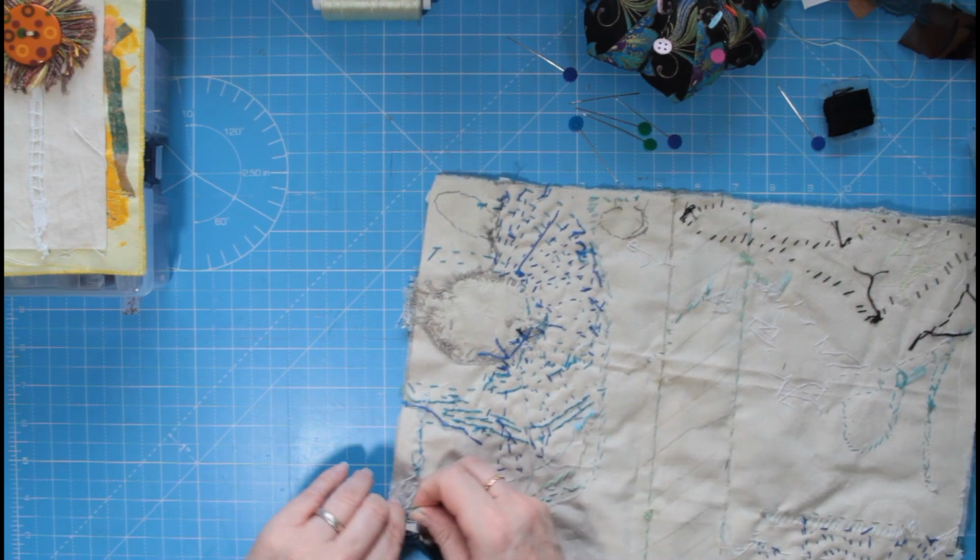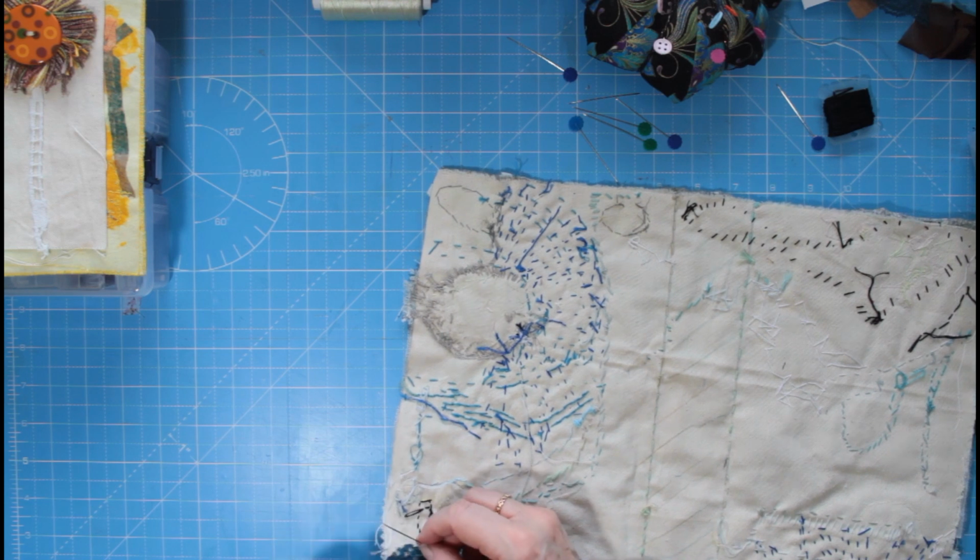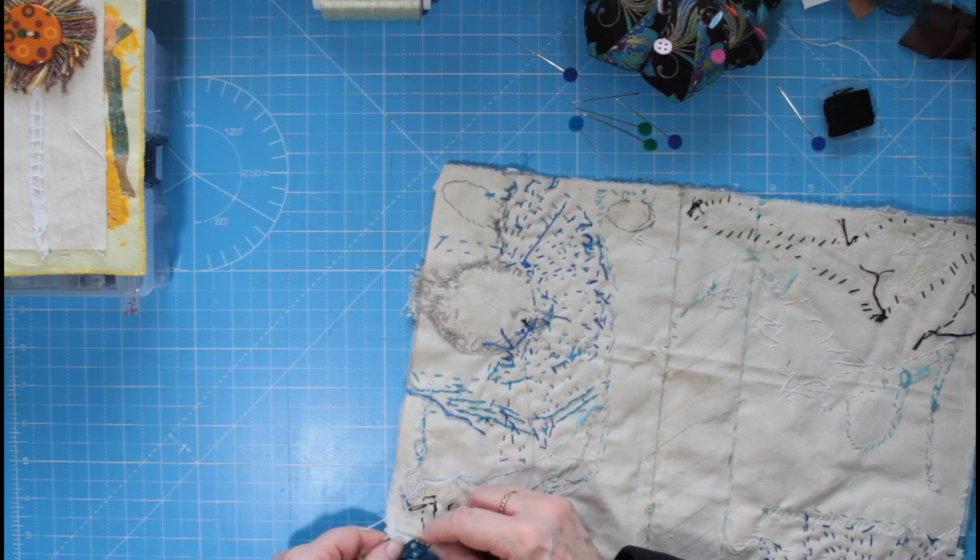I can't get this threaded to take it through the back. Look, I've left it too short again. My usual trick.